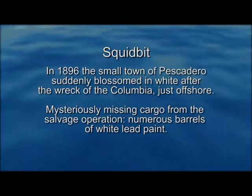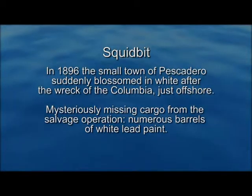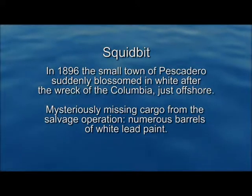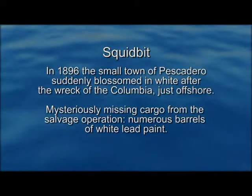In 1896, the small town of Pescadero suddenly blossomed in white after the wreck of the Columbia just offshore. Mysteriously missing cargo from the salvage operation? Numerous barrels of white lead paint. Today I'm at the Sanctuary Exploration Center with Krista Hammond of Santa Cruz Sea Glass. Krista is an amazing artist, author, jewelry maker, ocean advocate, and treasure hunter.